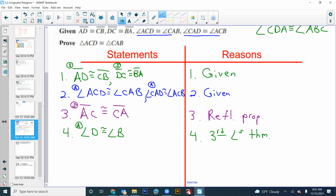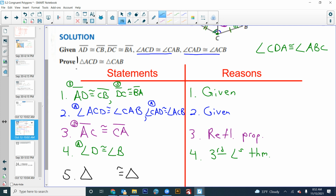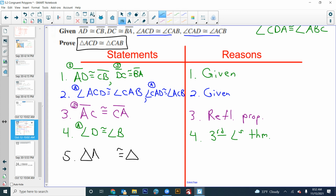So, step 5, triangle, blah, blah, blah, is congruent to triangle, blah, blah, blah. Now, I'll give you a hint. This is called a congruence statement. Steal their order. Triangle ACD is congruent to triangle CAB.